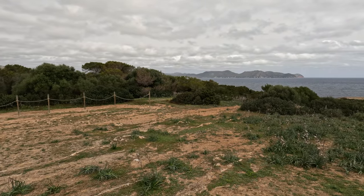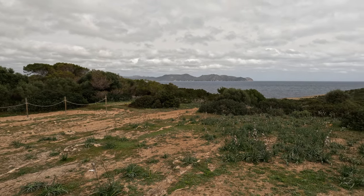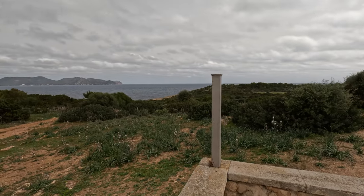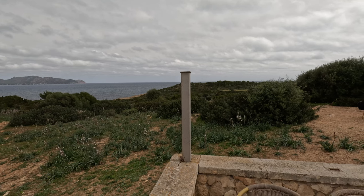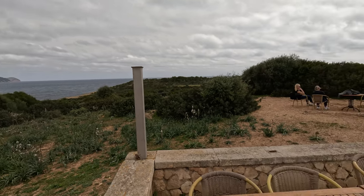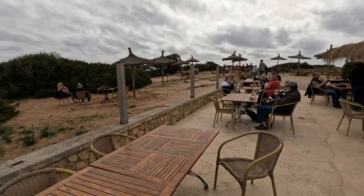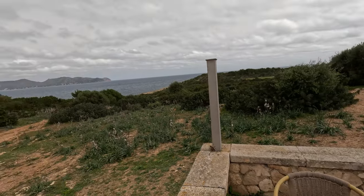Well, it's a great spot to stop and have a drink, and well worth the walk up here. We've got lovely panoramic views. You can walk further out. There looks like a trig point out there in the distance, so this headland does go quite a bit further out there, and you can see quite a few people just sitting here having a drink, and they do food as well.